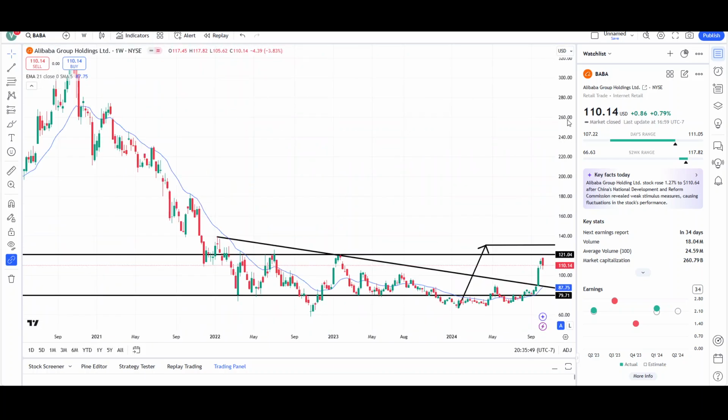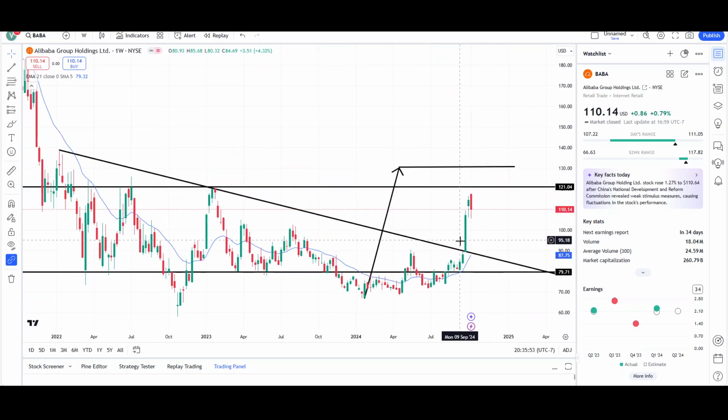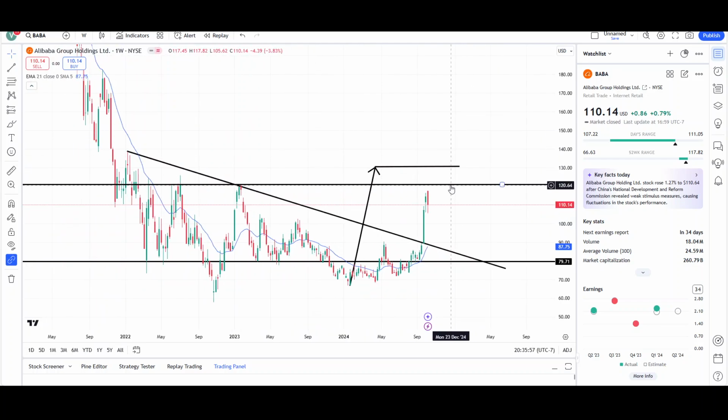Take a look at the weekly chart. This week was bearish, as expected, definitely overextended from the EMA. Market is due for a correction. And again, I don't think this is over. I think we're going to still see more upside potential for Baba.